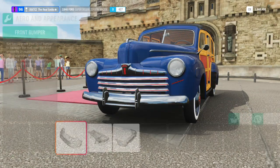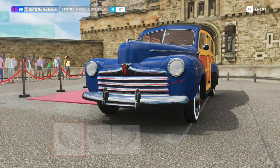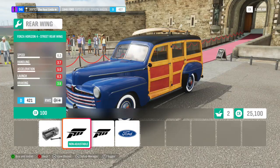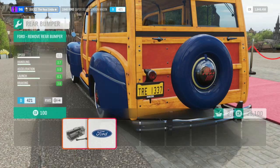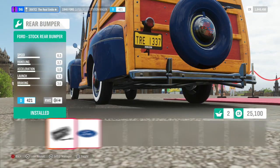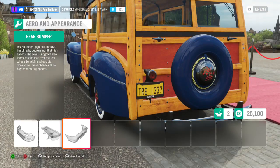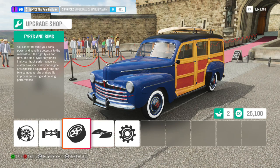Also another issue, you can't use any Forza Aero. So, I mean, we can use some surfboards. I'm sure they'll provide some downforce. We could also remove some of the chrome on the back, which we won't do because the car kind of looks weird when you take chrome off it.